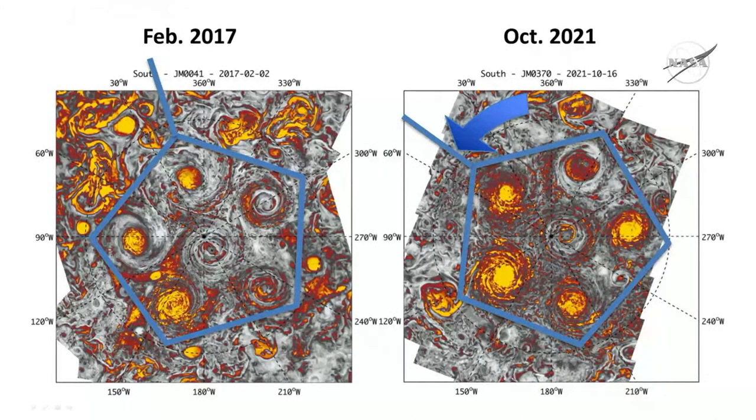Now, at the Earth, we know that cyclones are very fast and they have a very short lifetime. How is it possible that at Jupiter they are so different? We think that it is because of the peculiarity of Jupiter. And next slide, thank you.